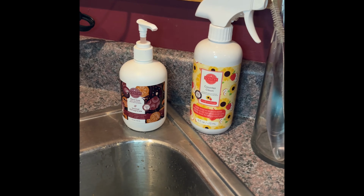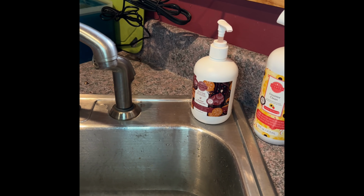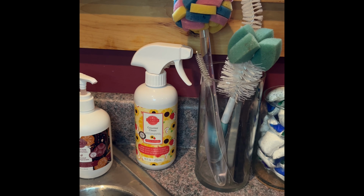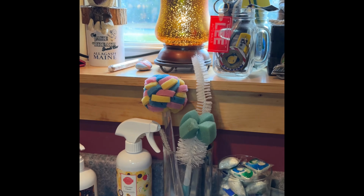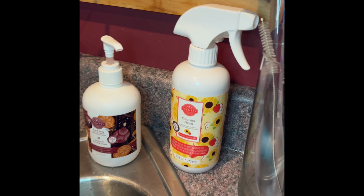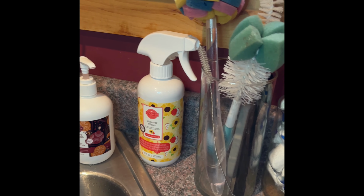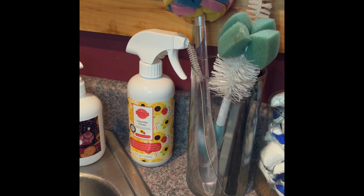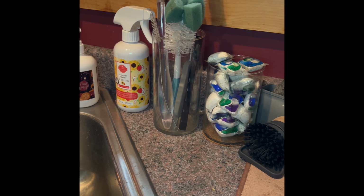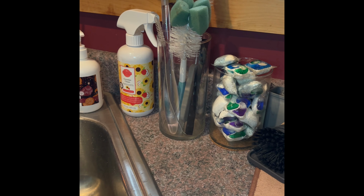We do have some pretty amazing cleaning products. This is our hand soap, which is at my kitchen counter, as well as my counter clean with my cleaning products. Again, another warmer. But I love this. This cleans almost everything. And so I love to have it handy right where my cleaning stuff is, right on my countertop. It's always a must have in my kitchen.